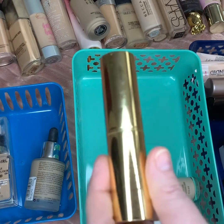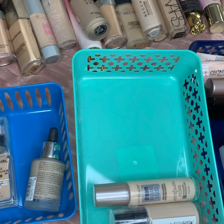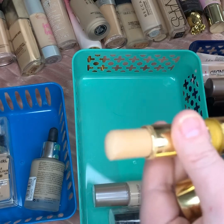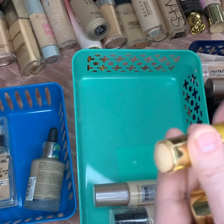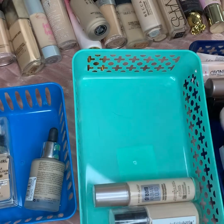So this is Wander Beauty Stick Foundation. I don't have an enormous amount in here from when it first started. This stick holds a ton. It's a little bit too creamy or too moisturizing on its own, but I do like it with the Hourglass.